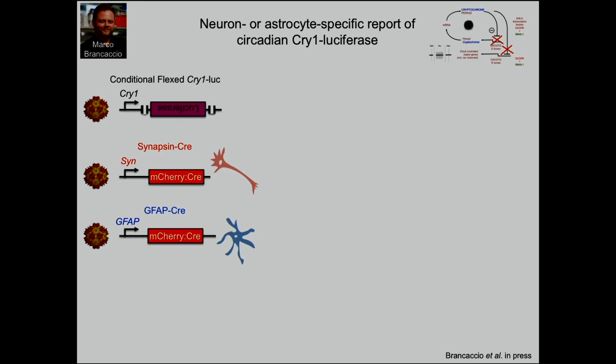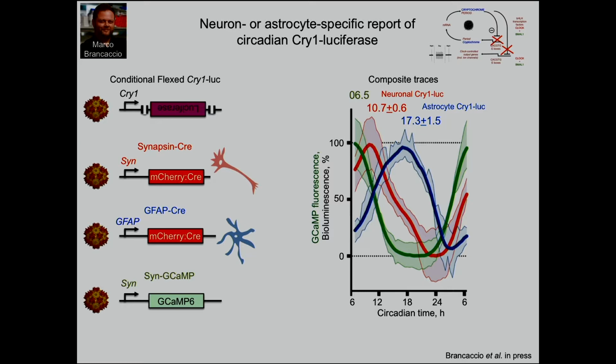And then he also had to supertransduce the slices with the GCaMP reporter, reporting the neuronal calcium rhythm. And that would then make it possible to phase relate the rhythms he got in luciferase from neurons versus luciferase in astrocytes. And these are the data that he got. So you use the neuronal calcium rhythm to register in time the luciferase reports because it's the same reporter in different slices. And then if you look at the neuronal Cry1 luciferase in red, you see it here, and it's in a phase that we would anticipate. We expected to see this.